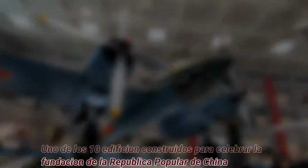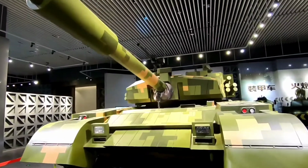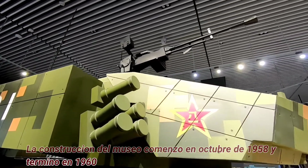One of the 10 great buildings erected in celebration of the 10-year anniversary of the founding of the People's Republic of China. Construction of the museum began in October 1958 and ended in 1960.